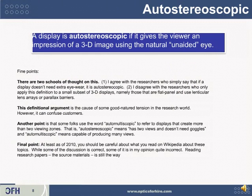So let's switch gears, stop talking about stereo displays, and look at what it means for something to be autostereoscopic. Believe it or not, even though the field of 3D display has been around for 100 years or so, there's still no accepted vocabulary or dictionary for the field. So this is very much fluid. However, I think it's safe to say that a display is autostereoscopic if it gives the viewer an impression of a 3D image using just the natural unaided eye. Now, there are some fine points here. There are actually two schools of thought on this. One, which I agree with, is the definition I just stated: if you don't need to wear something on your eyes, it's autostereoscopic. It looks stereoscopic on its own.